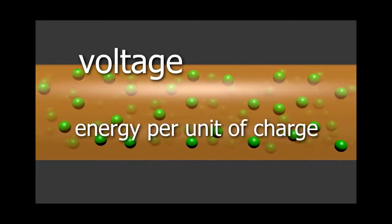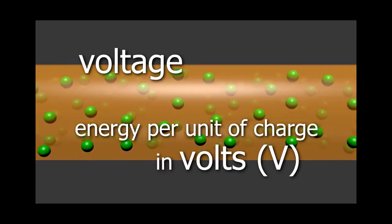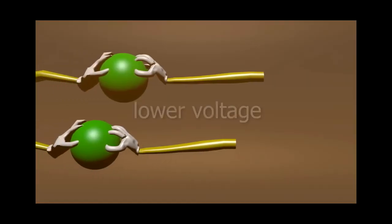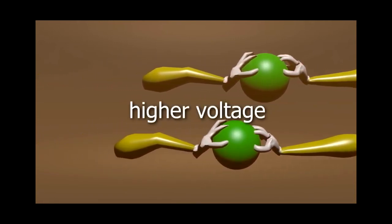Voltage can be defined as the amount of energy for each unit of charge. The volt is just a unit for voltage. A little energy applied to each charge would mean a lower voltage, and a lot of energy applied to each charge would mean a higher voltage.